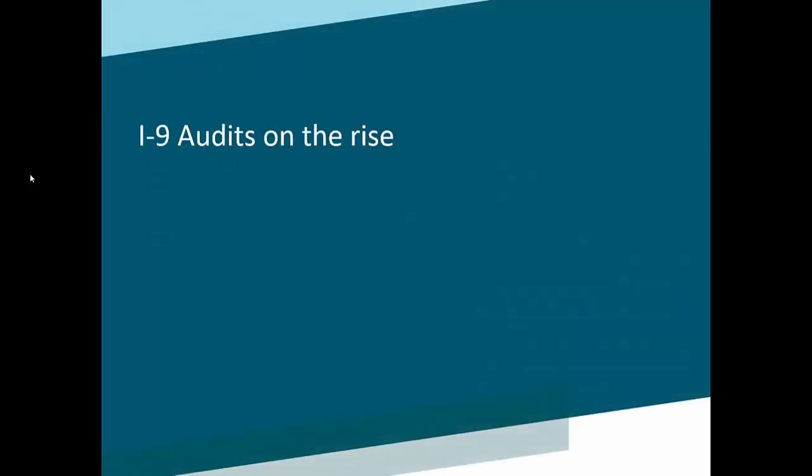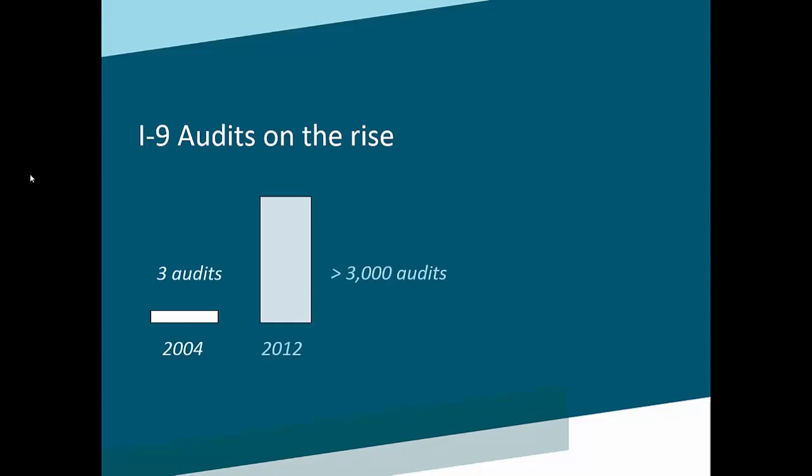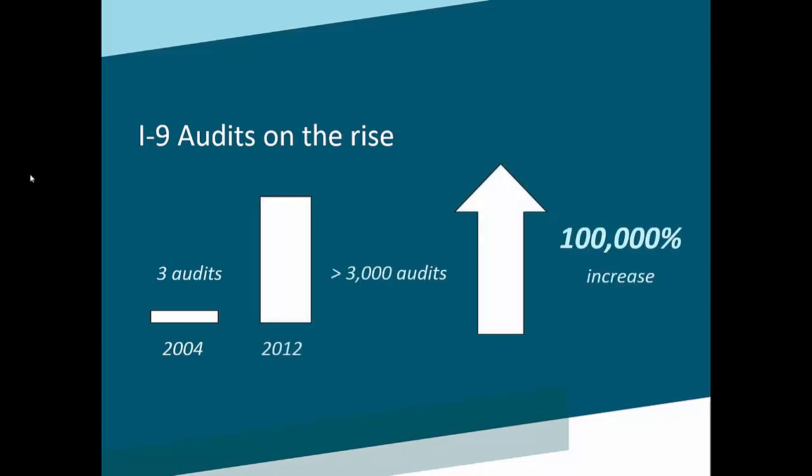Employee audits, I-9 audits on the rise. So in 2004, 3 audits. In 2012, 3,000 audits. Quite the increase there. According to the Society for Human Resource Management, or SHRM, there's been a drastic increase in I-9 audits, as I mentioned, from 3 in 2004 to 3,000 in 2012. And being able to comply with internal and external audits efficiently and effectively is critical for today's HR professionals.